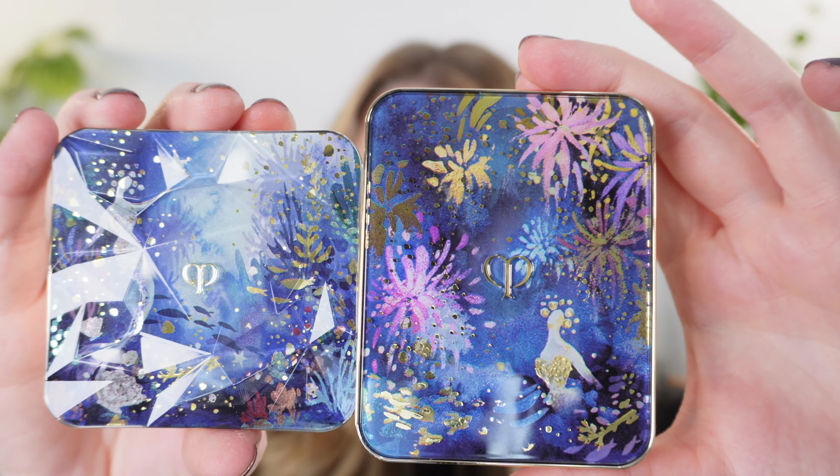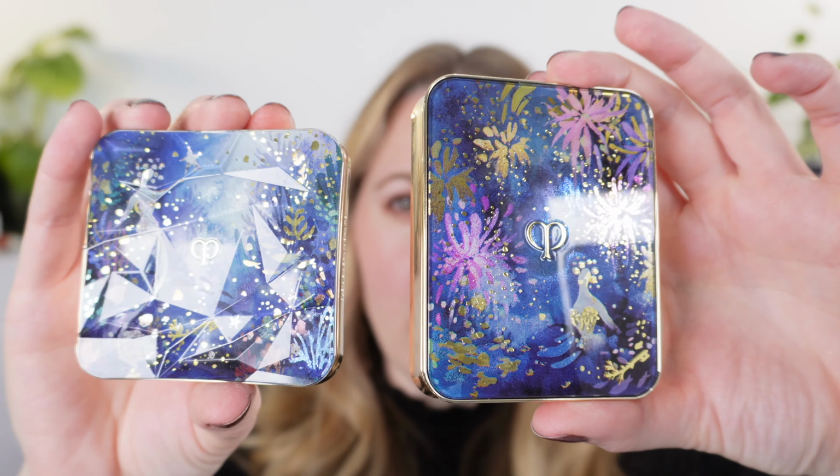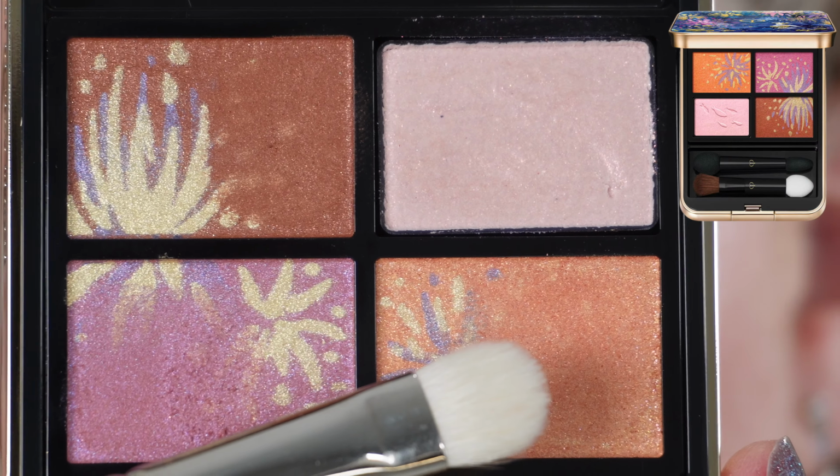Now, real quickly, before we look at the swatches and demos, I just want to show you this packaging here. So you can see we've got this beautiful mermaid scene, you know, underwater. It's the same thing on the lipsticks and so forth. So that's kind of our theme. So let's take a look at those swatches and demos and talk a little bit about this collection.